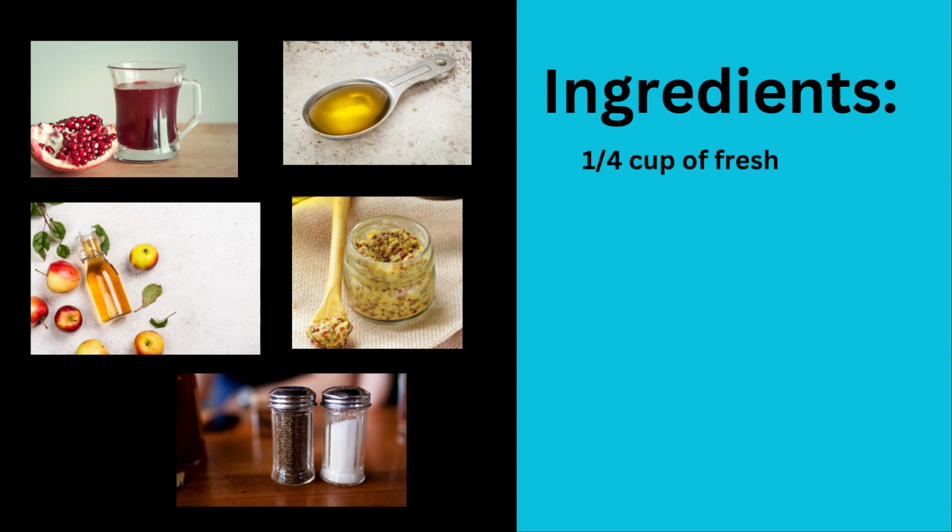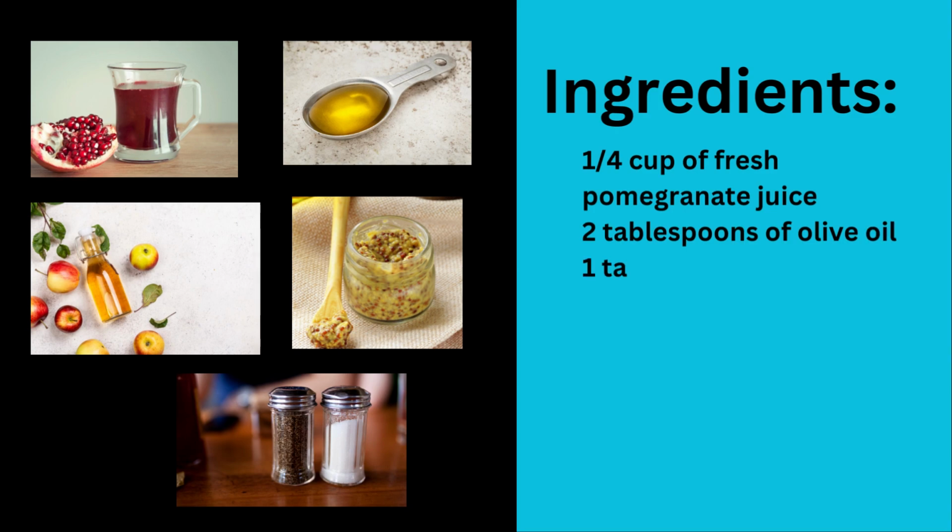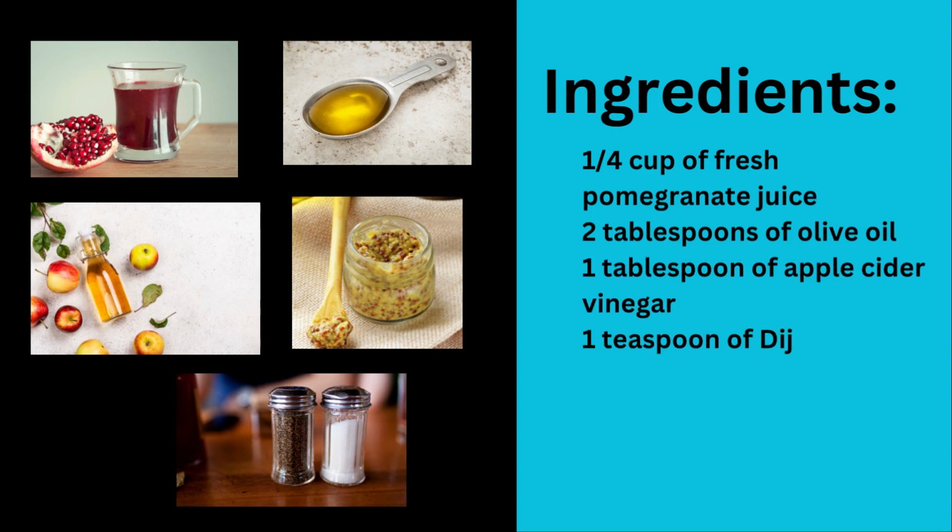Ingredients: 1/4 cup of fresh pomegranate juice, 2 tablespoons of olive oil, 1 tablespoon of apple cider vinegar, 1 teaspoon of Dijon mustard, salt and pepper to taste.